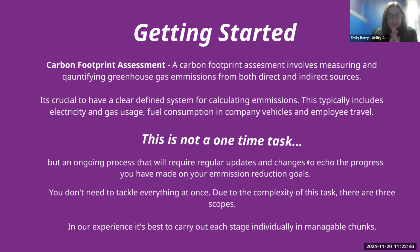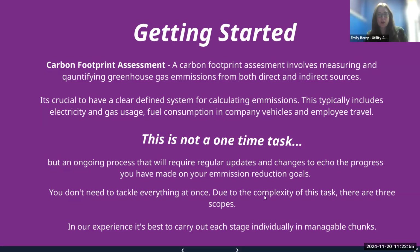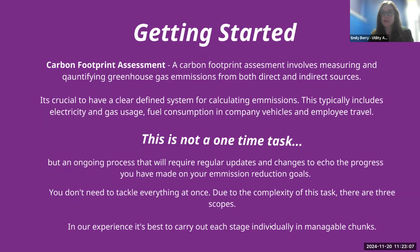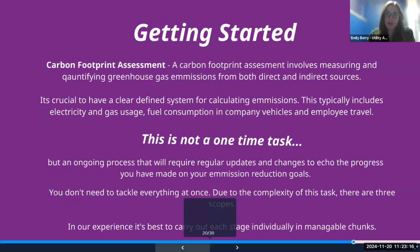But before you do this, you need to remember with your carbon footprint, it's not a one-time task. It's not something you do and then just forget about and leave. It's something that requires regular updates and changes to reflect any progress you've made as an organisation, and to also give you a chance to celebrate them as well. If you've made a huge change and you've reduced your carbon footprint, congratulations, let's celebrate it, let's talk about it. So it's something you need to look at least annually to see how the changes you're putting in place are having a positive impact.